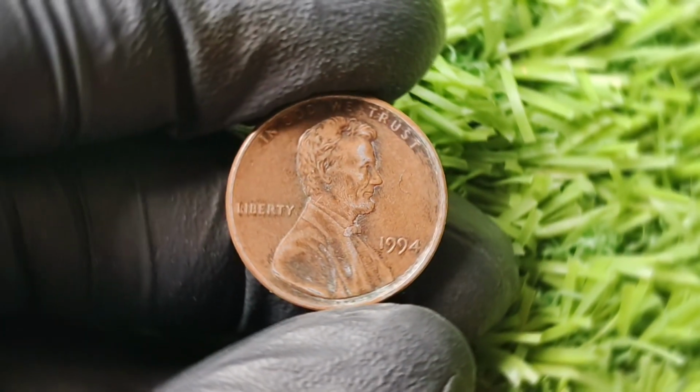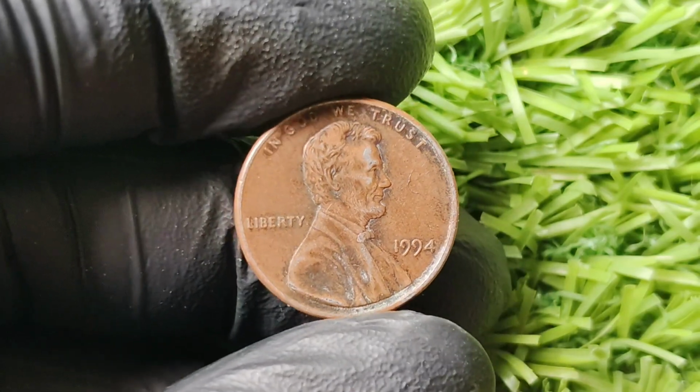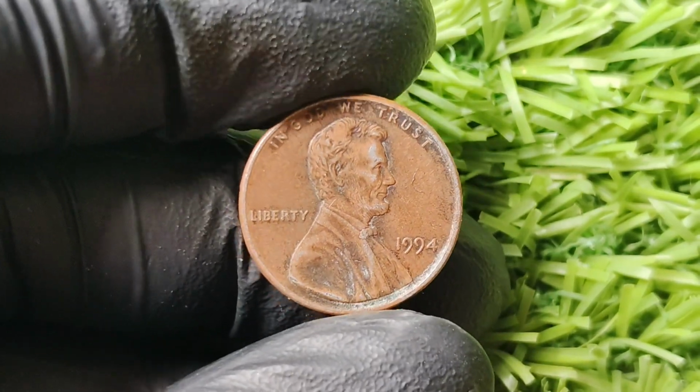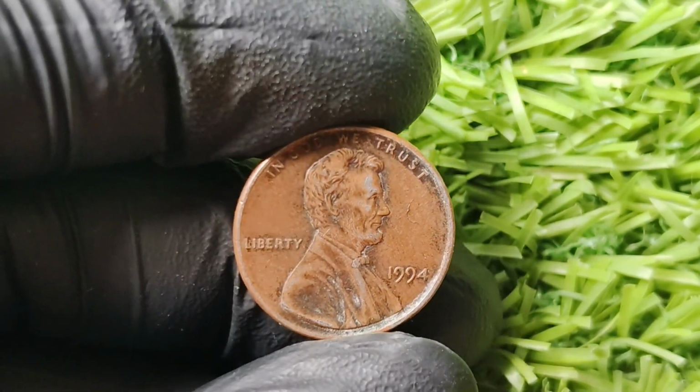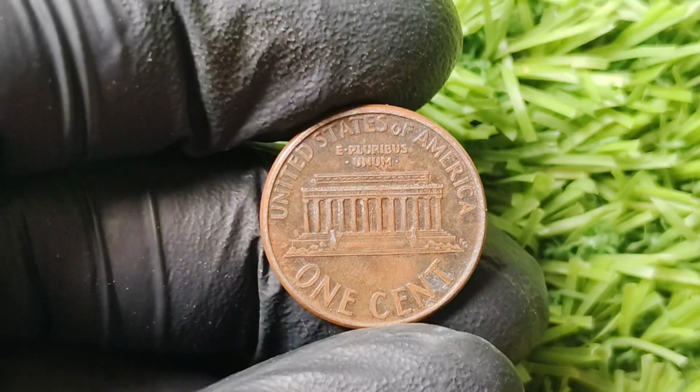These coins can become even more valuable over time, and hey, even if you don't find a $1 million penny in your change jar today, learning about coins like this can turn a boring collection into an exciting treasure hunt. Plus, it's a fun way to connect with history and maybe even make a little money along the way.